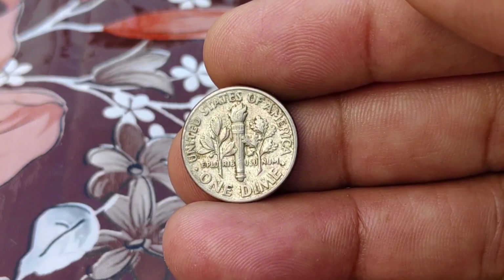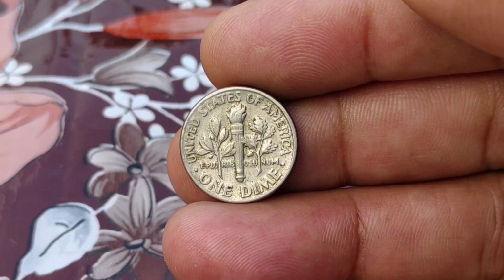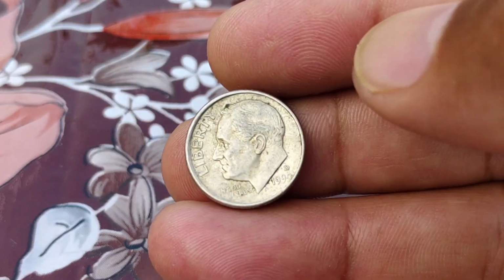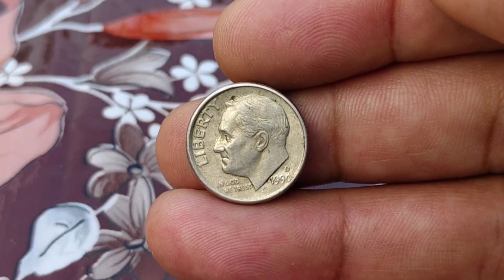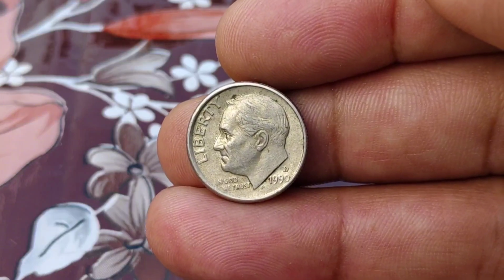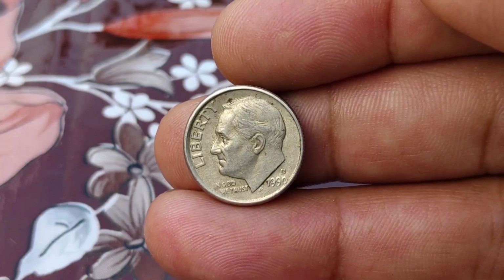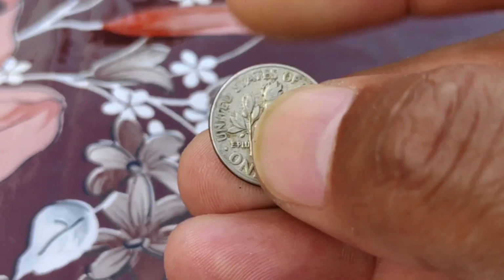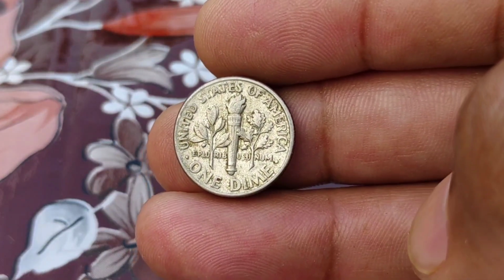A coin in very fine condition will have slight wear on Roosevelt's hair and face, clear lettering and mint mark, and some original luster remaining. To accurately grade your coin, you might need professional assistance from organizations. A certified grade can drastically impact its value. So what's this dime worth today?